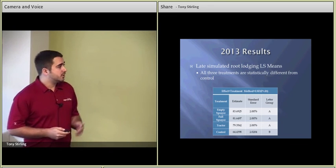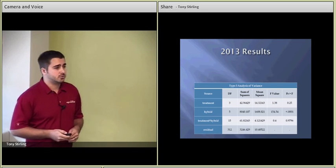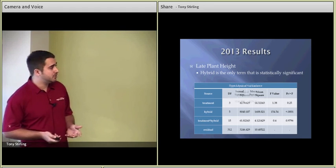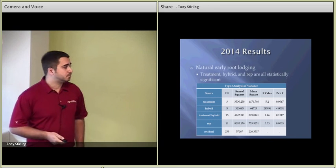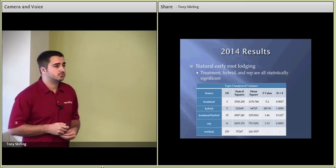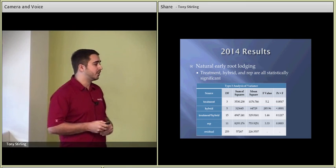For the late simulated root lodging, the LS means show all 3 treatments were statistically different from the control. And then for late plant height, hybrid is the only term that is statistically significant. Now for the 2014 results, the early natural root lodging treatment, hybrid, and rep are all statistically significant.